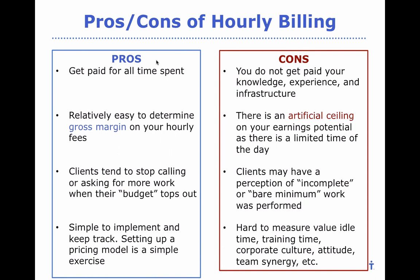Now, what's a con about hourly billing? It's the value of idle time, training time, corporate culture, attitude, synergy, value statement, right? All these things that you build into your staff that make you a superb accountant, a superb consultant. All the things that you have invested in time and money and lack of hours of sleep and conferences and training, all these things cannot be accurately measured in an hourly billing process.